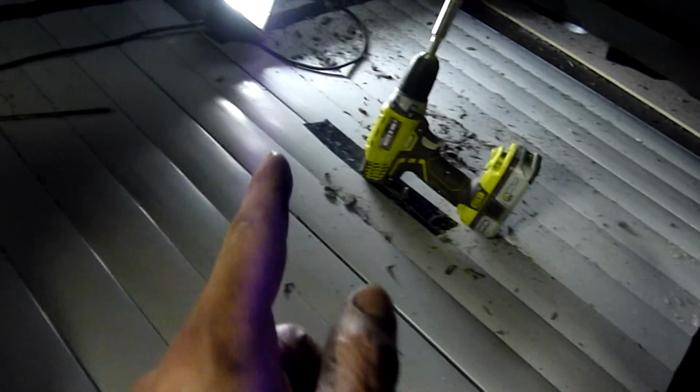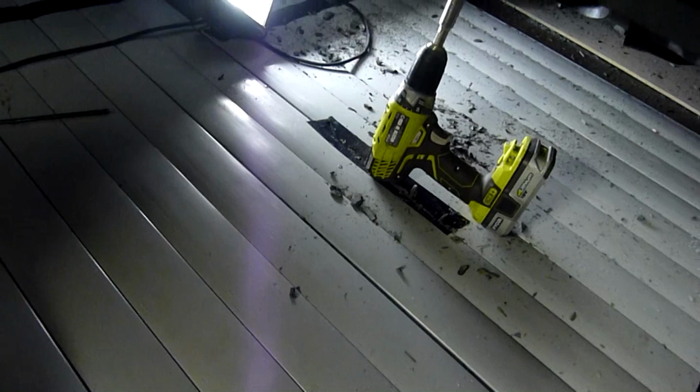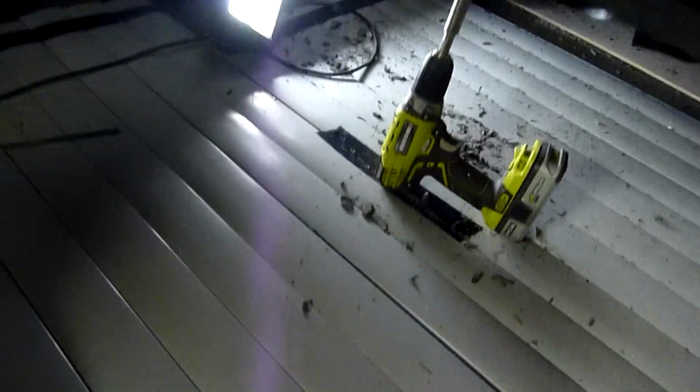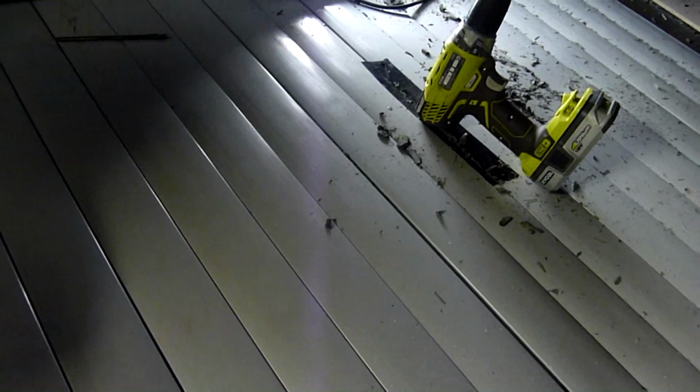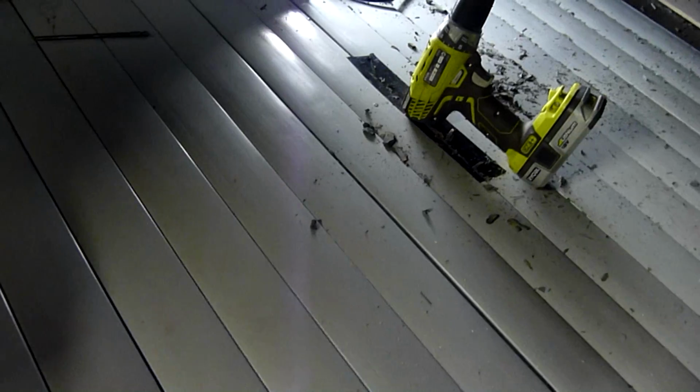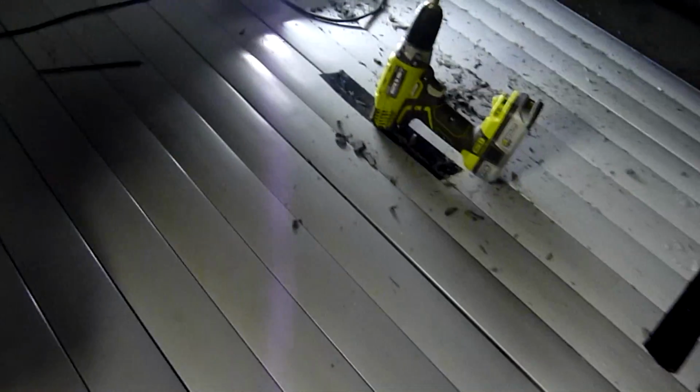TIG weld a patch over that hole, and then we'll do a startup with the Y pipe back in place, the 2-into-1 back in place. Likewise, the rear cat's completely empty anyway. It's emptied itself into the rear muffler, so all that's going to have to come off and either be cleaned or replaced. But no, she'll be a happy little girl soon. Hopefully, provided that overfueling is fixed.